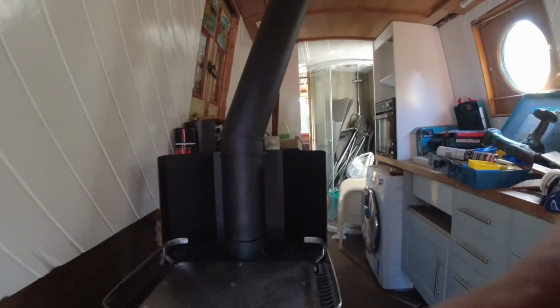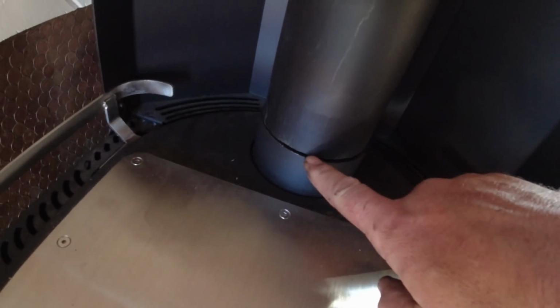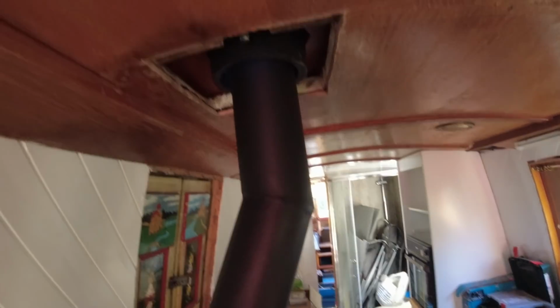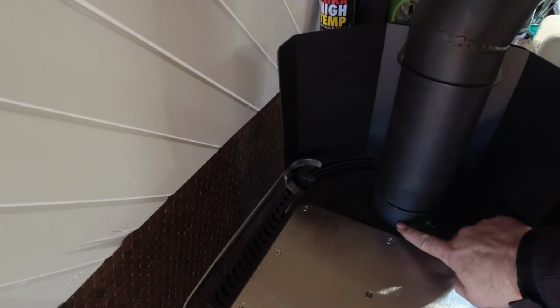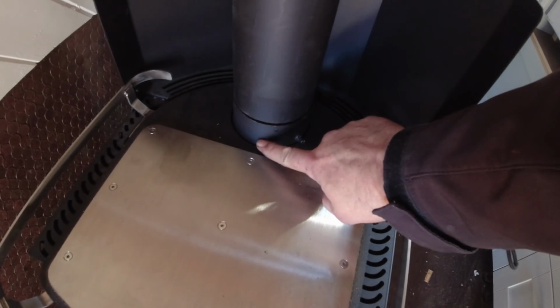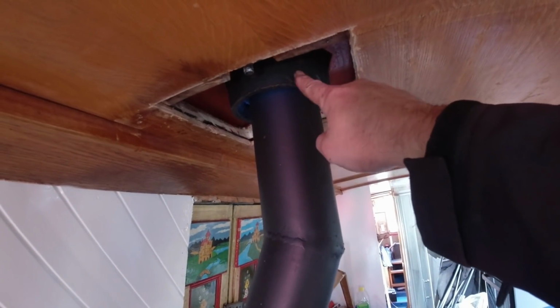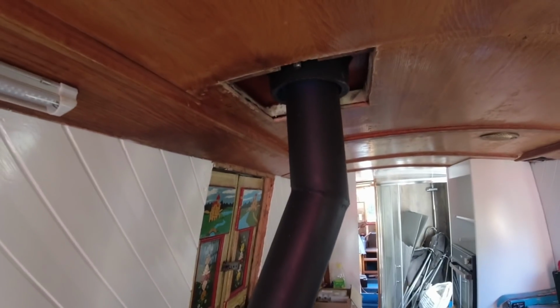So at the moment I've just rested it on there. That's sitting on top of the collar. I'm going to go outside the boat now, make a mark on the exhaust, and then I'll measure down. I mean, that's about an inch. Sorry, move the camera. That's about an inch down. So I'll probably measure a couple of, maybe 2 or 3 inches from the top of the collar up at the top here, down on the pipe, and that's where I'll cut. So stand by.